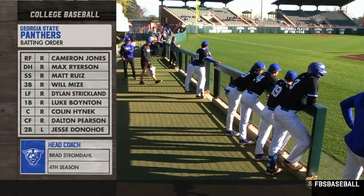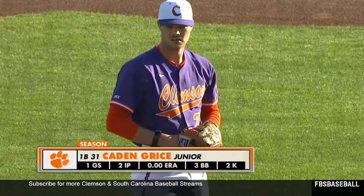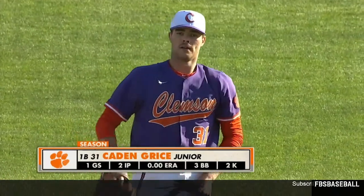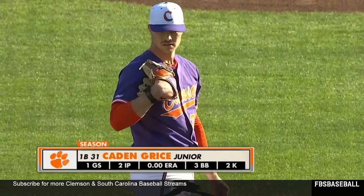Pearson and Donahoe round out the starting lineup for fourth-year head coach Brad Stromdahl, who saw his team heartbroken last night. And then the Tigers, the 8-run victory earlier today. Caden Grice. Second time on the hill this season for the big left-hander. Of course, a first baseman also for this Tiger team.